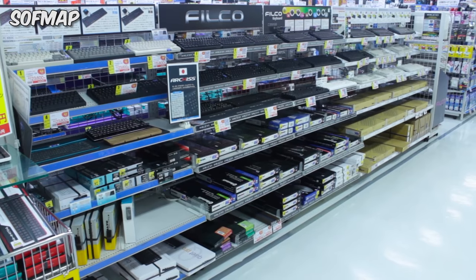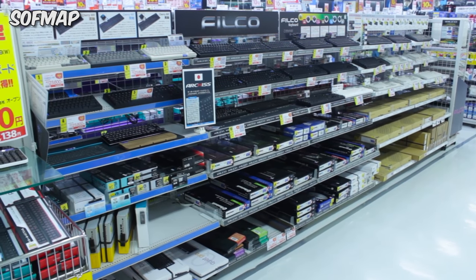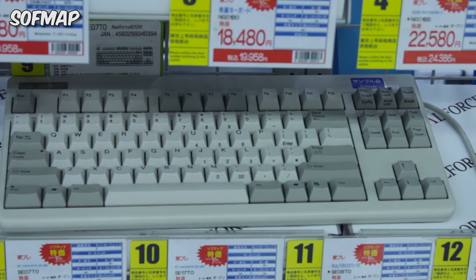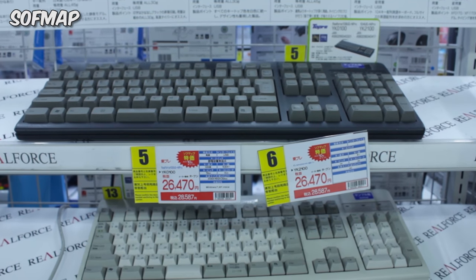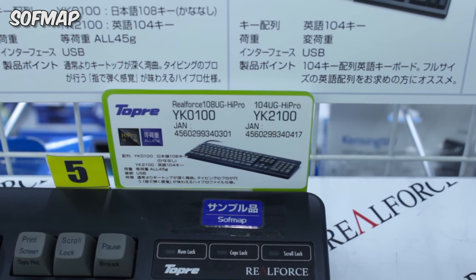So here's the mechanical keyboard area, and you would just never see anything like this in most countries like Australia. And it isn't a surprise that they're stocked up on the Japanese big guns with the Topre Real Forces, HHKBs and Filcos, but also the Korean Leopolds. They have a bunch of different Real Forces which are cheaper than what I can get in Australia, but I'm not sure about other countries.